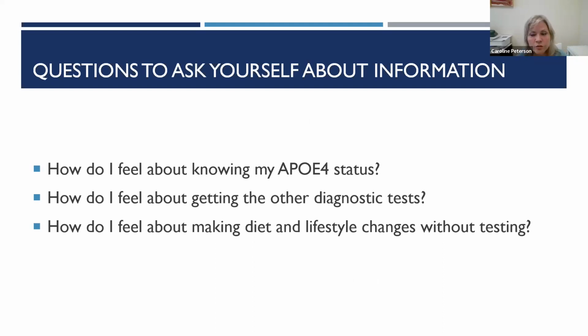The other questions that are important to ask are about the diagnostic testing, and especially about the Alzheimer's markers and genes that are related to Alzheimer's, like the APOE4. How do you feel about knowing that status? Is that something that would be empowering for you? Or is that something that's scary and that would make you feel resigned? You don't have to get these tests. How do you feel about not getting the diagnostic tests? How do you feel about just moving towards the pro-neurogenic lifestyle without really knowing exactly what's going on with your own diagnostic workup? How do I feel about kind of being blind in a way, but making changes that I know generically are helpful?